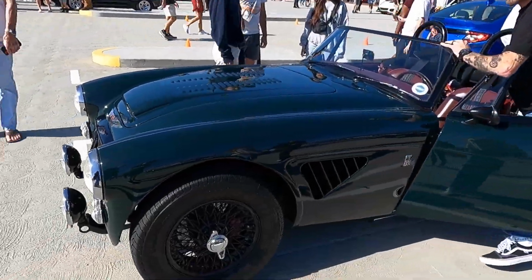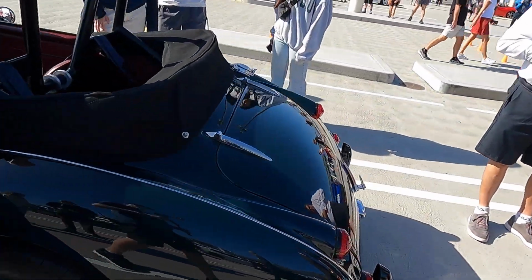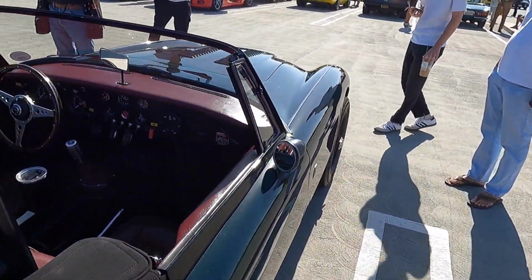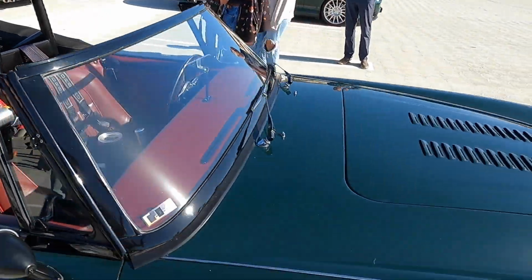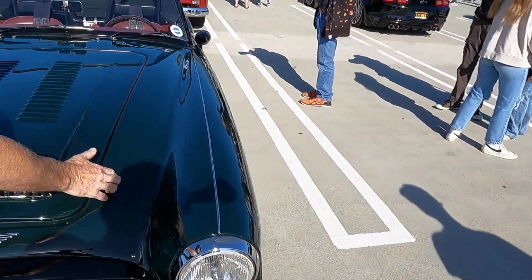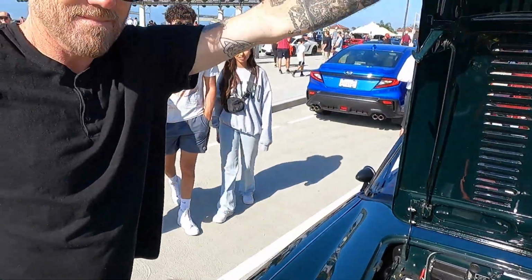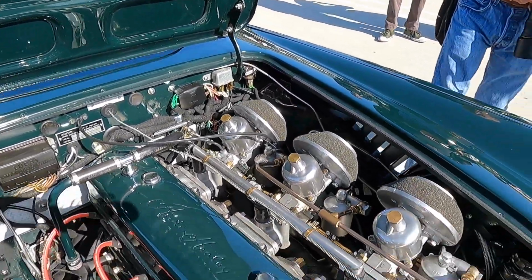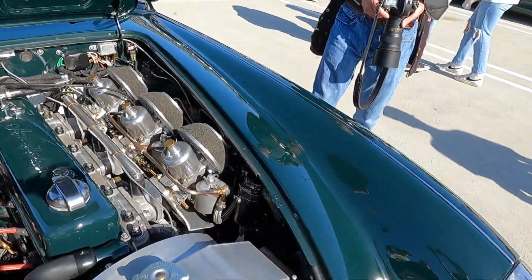Really beautiful Austin Healey here. Have a look at this thing, wonderful color. Very dark green, like a British racing green, but almost darker, and then the interior to go with it in contrast. Beautiful sort of dark red as well, and roll cage. Really lovely car. Looks like we're about to see under the hood. Look at that, triple SUs down through there. This is your car, sir? How long have you owned it? 6 years, but it took 3 years to build it. It's a lovely little car, really, really lovely.